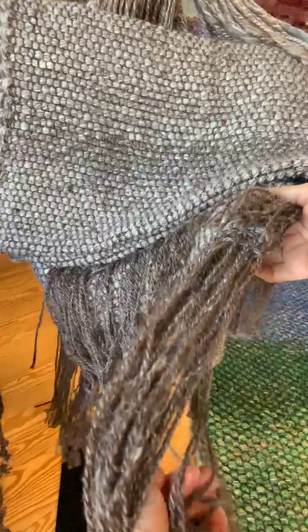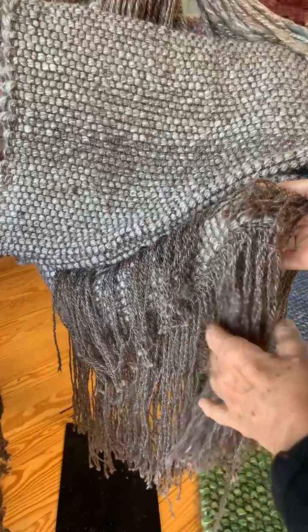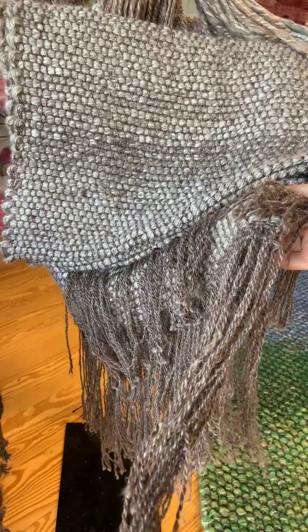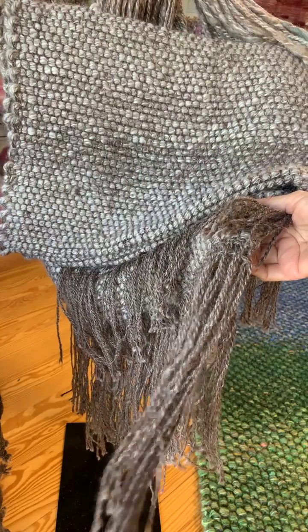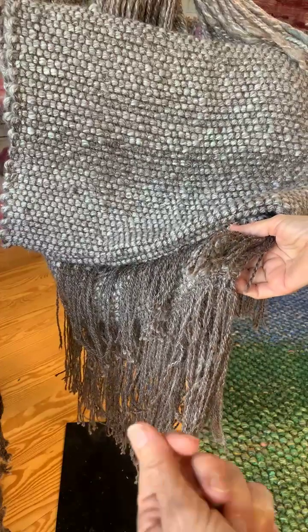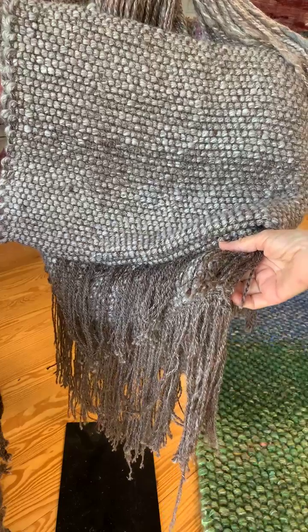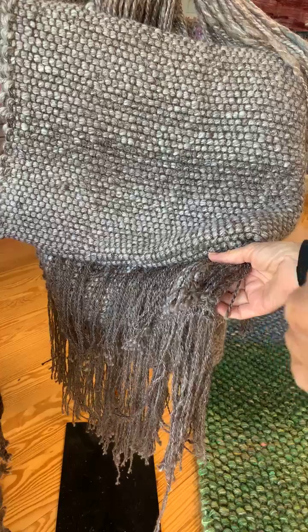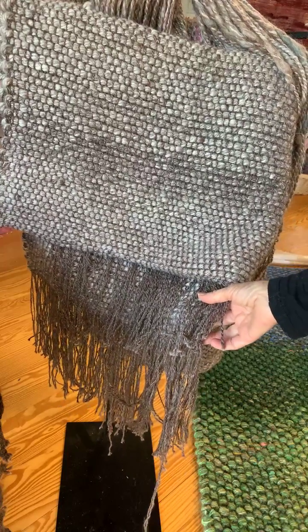Then this one here is one I'm going to finish up today. You can see that all I have to do with this one is the edges, and that requires concentration and being in the right mood because when I twist them, I want them to be the same length and the same amount of twist. If I'm hurried, one end will be seriously twisted and the other will not. So I have to be in a relaxed mood to do it.